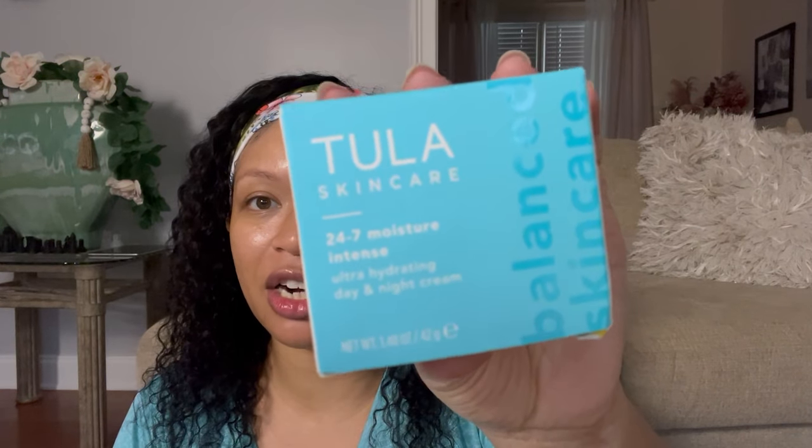The first thing that I'm pulling out is by Tula Skincare, and it is the 24/7 Moisture Intense Ultra Hydrating Day and Night Cream. Now, this is what it looks like. I don't currently own anything by Tula, so I'm very excited to give this product a try. It says the do-it-all moisturizer. I don't know why I said that word so drawn out. Moisturizer.